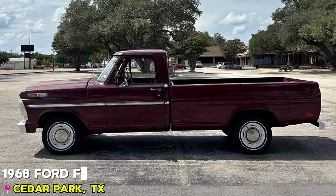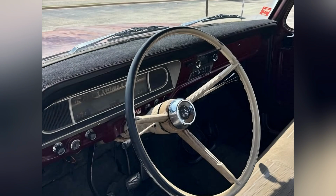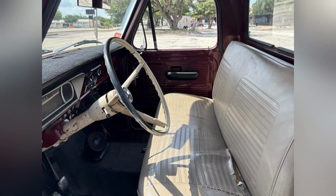1968 Ford F100, price $6,000. This truck is a classic pickup with 86,000 miles, finished in matching burgundy exterior and interior. It's powered by a reliable 240 Ci straight-six engine paired with a 3-speed column shift manual transmission. The truck runs on gasoline and drives strong with smooth shifting. All electronics, including lights, fan, and AM radio, work perfectly.